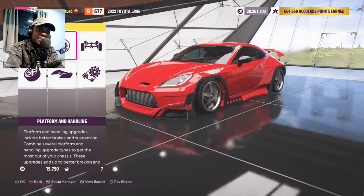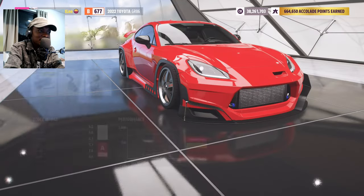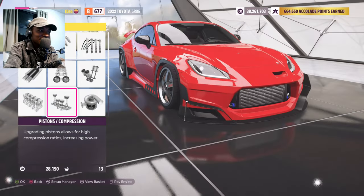Why are they so dark color? I don't think we have to change the color. Color looks good. Oh, I forgot. I have to max out the engine, more horsepower. Give it a race exhaust. Oh, that sounds good. And upgrade the single turbo.